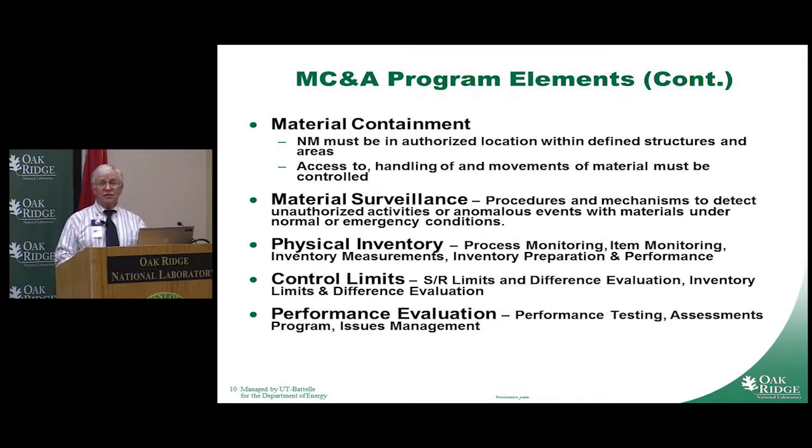And then testing all these systems. Physical security and protection systems are tested on a regular basis, and so is the MC&A aspect. You may test the data that's on your accounting system. You may test the tamper indicating devices. So there are a lot of different components that you will check.